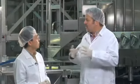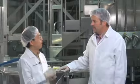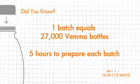And you make Vemma in batches. To do a batch, how long does it take in the blending process? It takes about 5 hours to make a batch. 5 hours. Yes. And a batch is how many bottles? A batch is about 27,000, and we do two batches side by side. So each time we do at least 55,000. So every batch is about 27,000 bottles. It takes 5 hours just to prepare the formula to go into the bottling process. Exactly. Great.